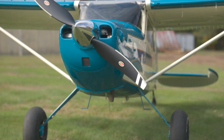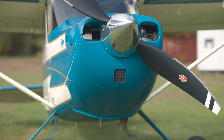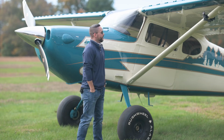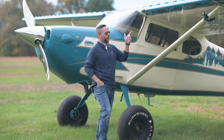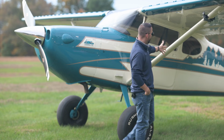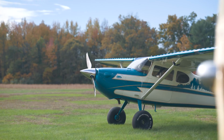It's got a Hartzell Trailblazer composite propeller. We got 26-inch Alaska bush wheel tires up front. Sportsman STOL wing cuffs the whole way around. We got vortex generators on top, a tail pull handle in the back, and an incredible paint job designed by Michael Garber.